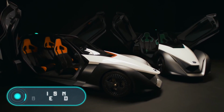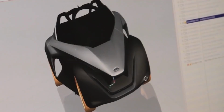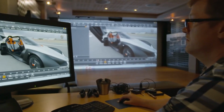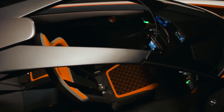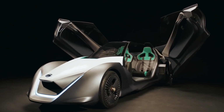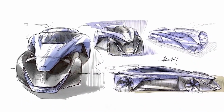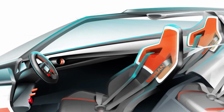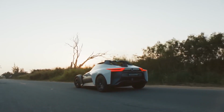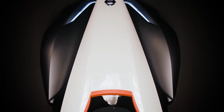Nissan Blade Glider. This concept car was first presented during the Tokyo Motor Show in 2013. At that time, the model caused a lot of discussion and controversy, but the Nissan developers didn't give up. A couple of years later, in 2016, they presented a renewed Blade Glider to the world. This version was redesigned to be more suitable for mass production. First of all, we should mention that this car runs on electricity.